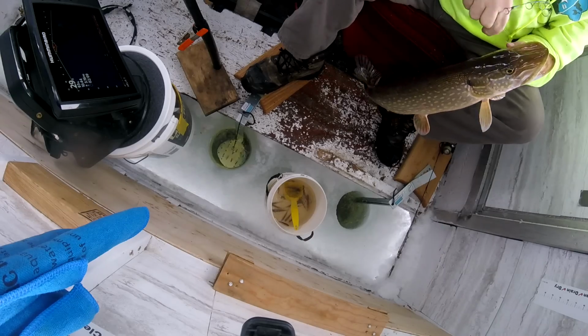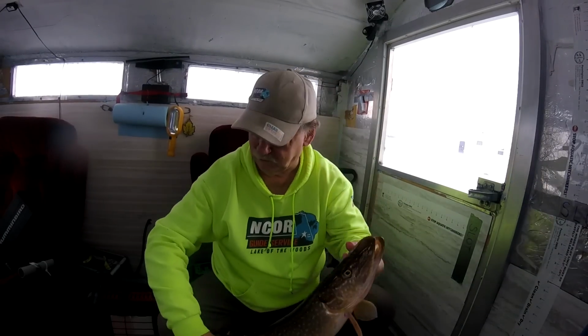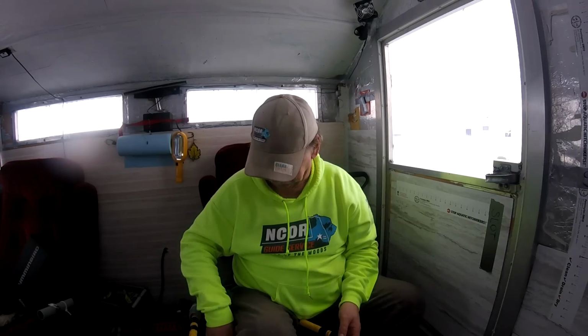He came in. There was an aggressive fish. This is a 26 incher. It's a good keeper pike. If you want to keep pike on Lake of the Woods, there's a slot from 30 to 40 inches. It has to go back right away. So if you catch a pike in the high 20s and you want to have a pike for pickling, or if you just love them, that's a good way to do it. That's a good way to wrap this up, huh?